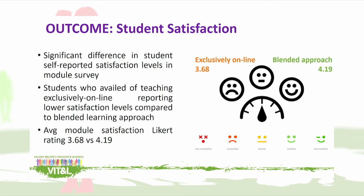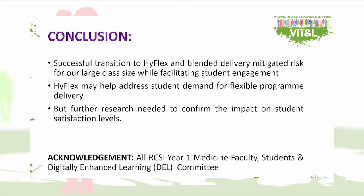The students who availed of teaching exclusively online actually reported lower satisfaction levels compared to the blended learning approach. That's probably not surprising to us as educators, but nonetheless, it's important, I think, to be aware of.